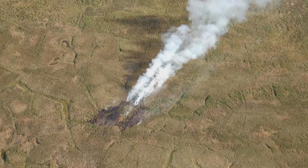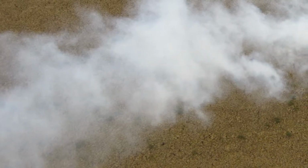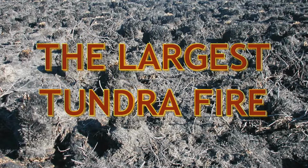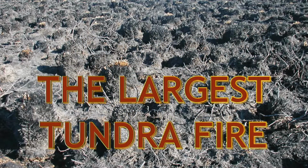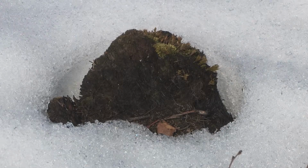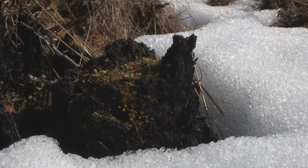The Anaktuvuk River fire scar started in June of 2007, and it burned for approximately 3 months. It was the largest tundra fire recorded, burning about 1,000 kilometers squared, which is approximately the size of Cape Cod. Six years after the fire, there's still evidence of the fire scar.